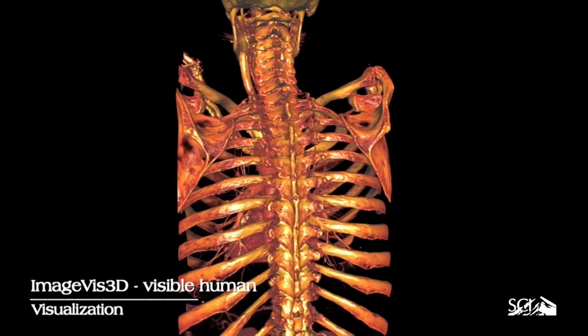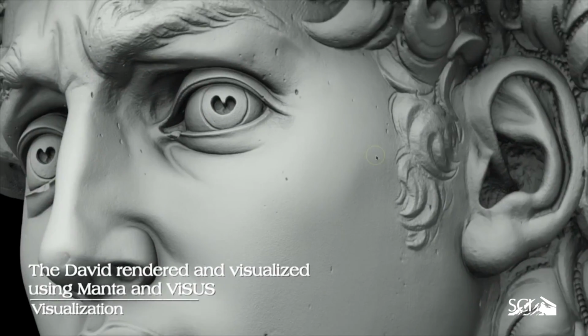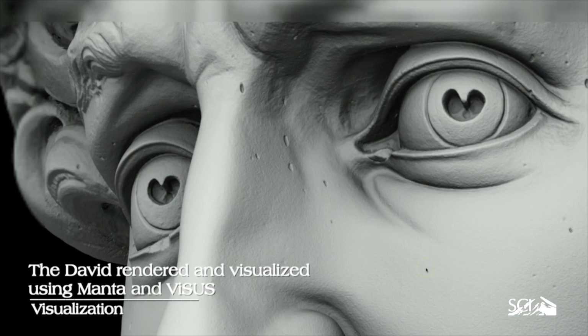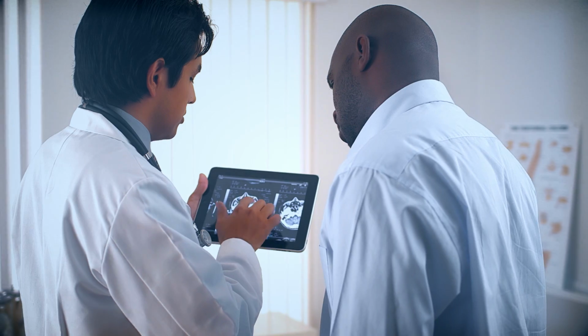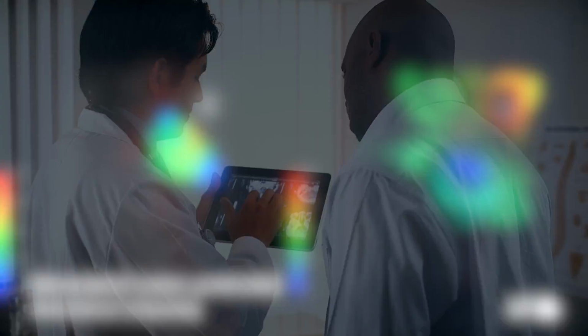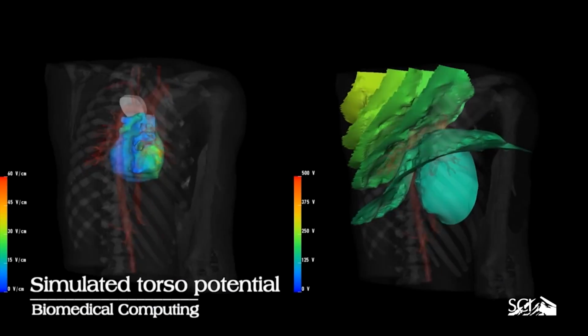The images that are used to create the models are also getting higher and higher resolution. We can do things now that we couldn't do, say, even 5 or 10 years ago, where you can have a 3D MRI scan of a patient on your iPhone or your iPad, and a lot of that technology comes out of institutes like scientific computing and imaging.